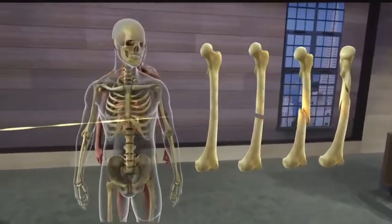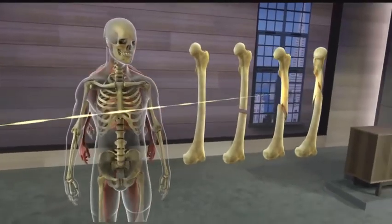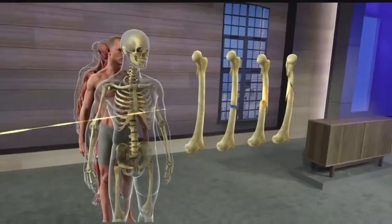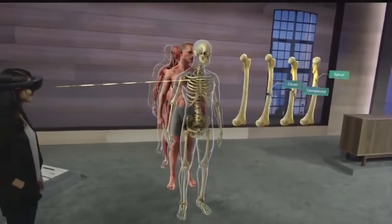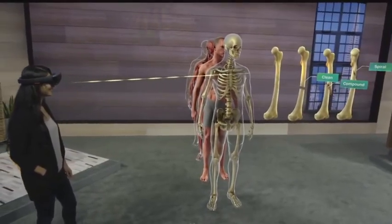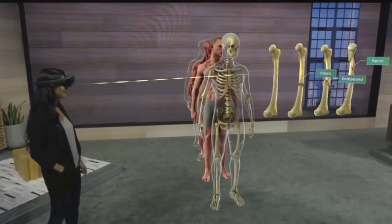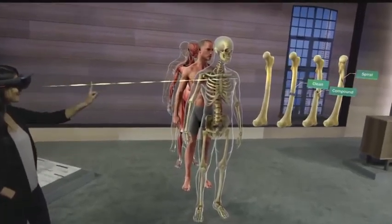Now, I can leverage all of these new capabilities while maintaining the important connection with my students. When we're both wearing a HoloLens, I can see what they're looking at, what they're interacting with. I can assess their progress, and they can communicate with me and each other naturally. For example, I can see if Michelle has a question in class, or whether Gwen has a question while learning remotely.